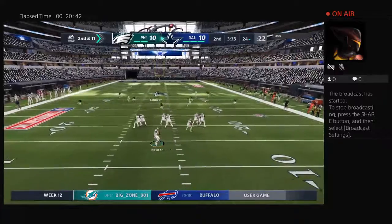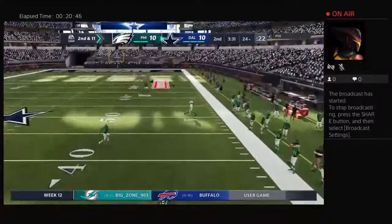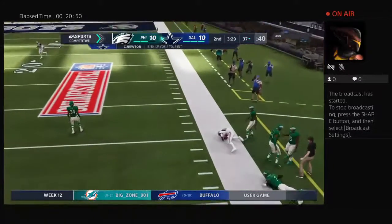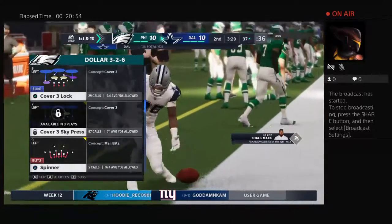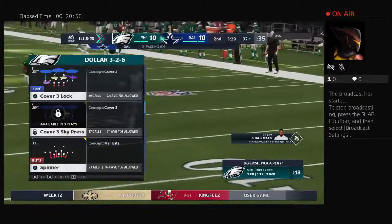From the gun, Newton. Eluding the pressure right. Going deep. Oh, this is taken in. It's complete. And he's going to be out of bounds, but not before he takes it inside the 40. 75 yards receiving for him now. It's a first down.